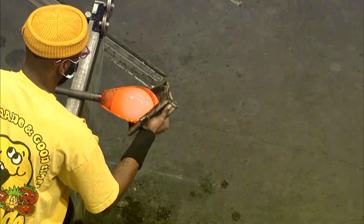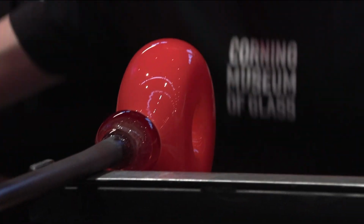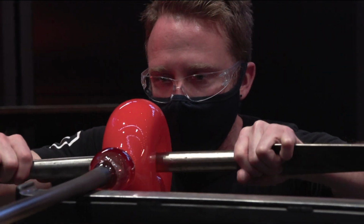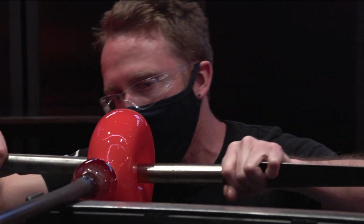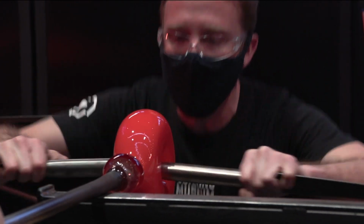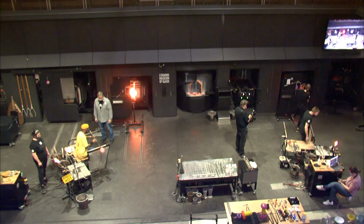So he'll use this newspaper. This is about 6 or 7 sheets of the local newspaper folded up to fit right in the palm of our hand. This allows him to shape the glass. There's a nice shot of Chris pushing the center of that bubble together to create this beautiful bubble that will be at the top of this totem.